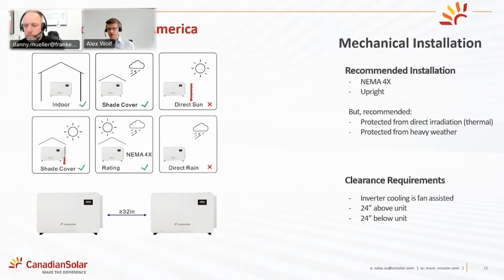CSI, since this installation manual is a North American-wide installation manual, recommends that you install the inverter protected from additional heat sources. So for example, if you're in Arizona or California, where you already have very high ambient temperature, if you would install it in such a climate without additional shade cover, it would derate further based on the direct sun exposure. In the Canadian climate, that is not really a problem. So even if there is still a recommendation from CSI to do that, to have the best performance, most installations do not need that additional shade cover.